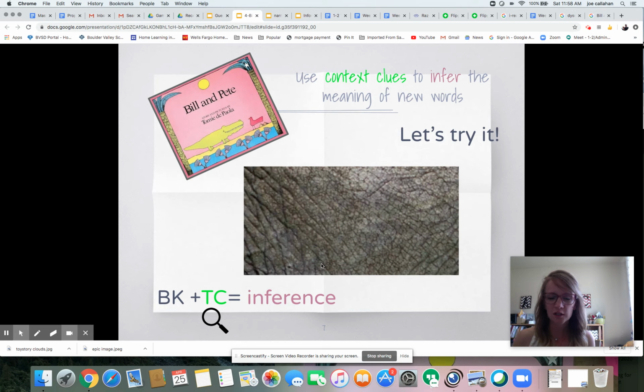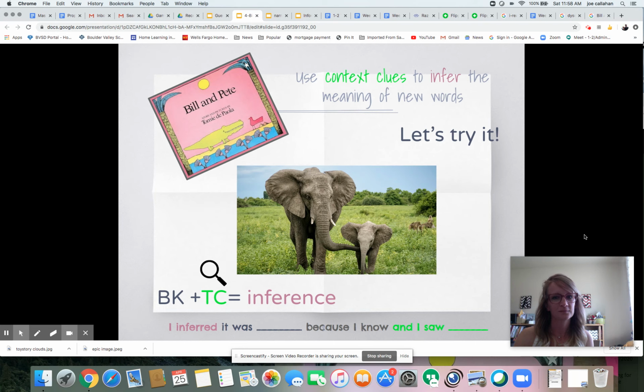What do you infer that's a picture of? What do you think it is, readers? Come on, I want to hear it. Come on, I can hear you through this screen. That's right. It's an elephant.